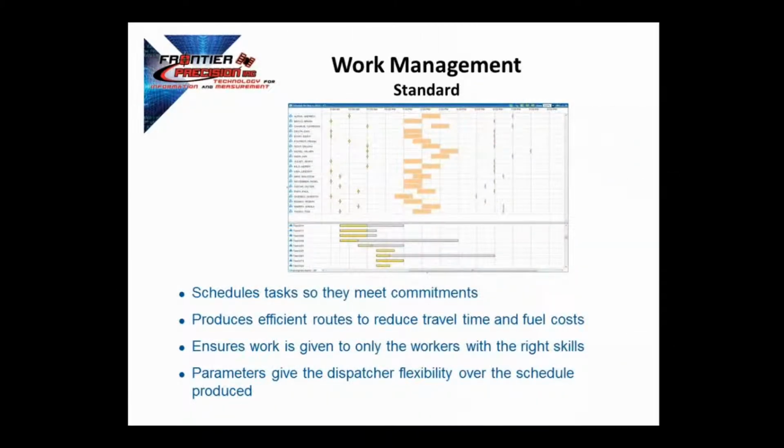The scheduler and the work management professional ensures that customer appointments are planned to be met, so you keep with the promises you've made to your customers to turn up on time and complete the jobs on time as well. What it really does is build an efficient set of routes for each of the mobile workers, aiming to keep travel time to a minimum, which has a positive impact on worker utilization as well as fuel bill reduction.